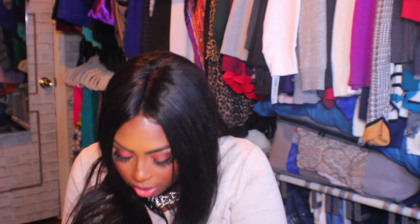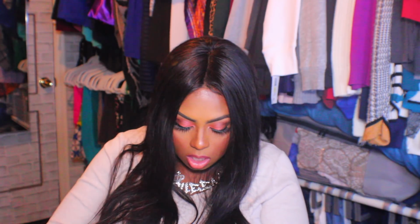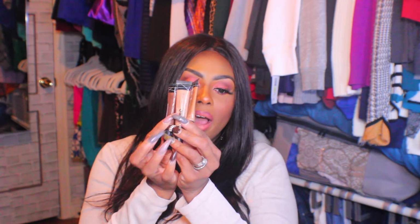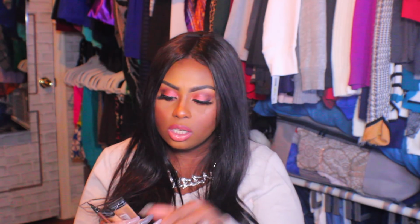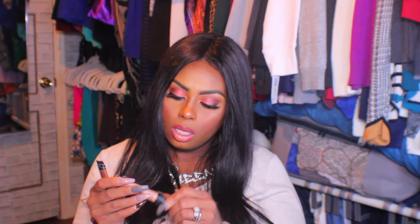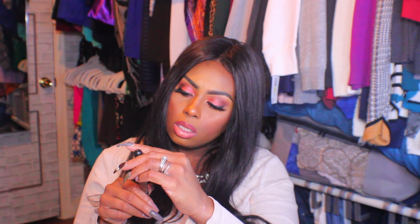One of my favorite drugstore concealers is the Maybelline Fit Me, and I have this in the shades 30N and 25. And then, hold on. I think everybody has these in their collection. These are my LA Girl concealers: this one is Toffee, this one is Warm Honey, and this one is Dark Cocoa. Again, I use this to contour my face.